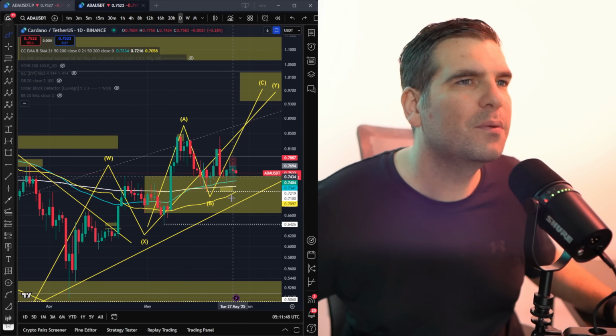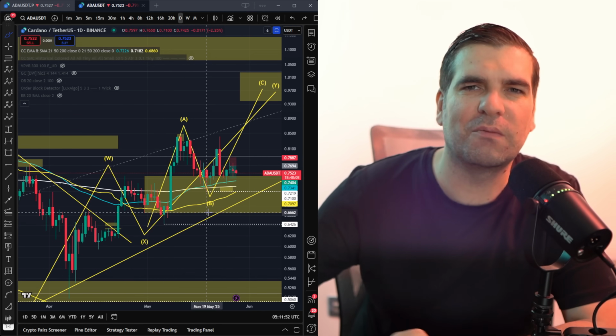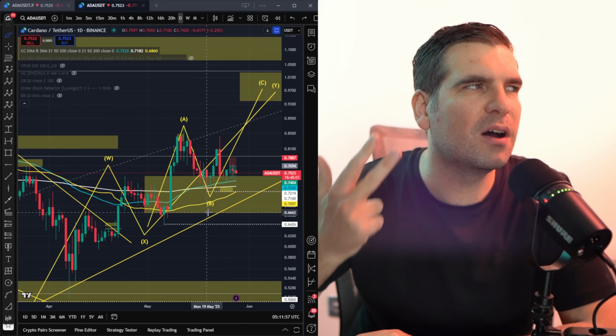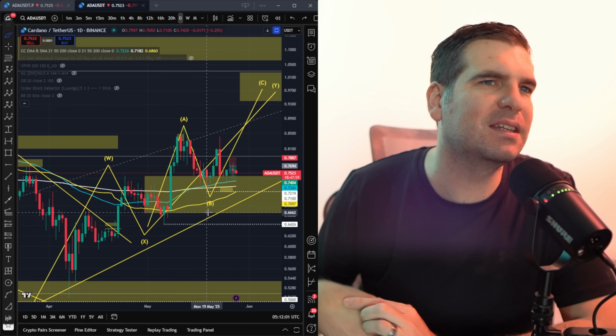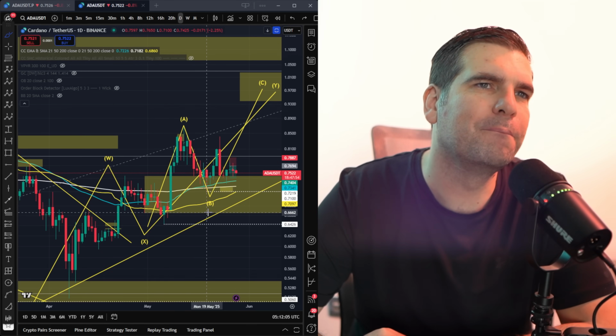Now that overlap, according to Elliott wave, is an indication that we're not trending. So it's important that we understand that from a traditional way of looking at the market, this is insanely bullish, right? We're above the 200 EMA, we're above the 50 EMA, we've got a golden cross looming. Those are really bullish indicators from a candlestick analysis with a little bit of moving average to help you understand what's going on.